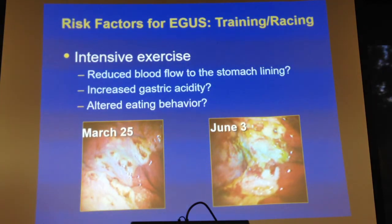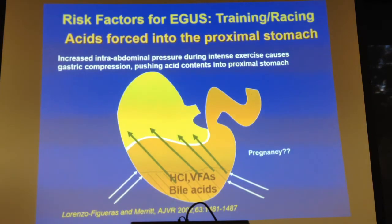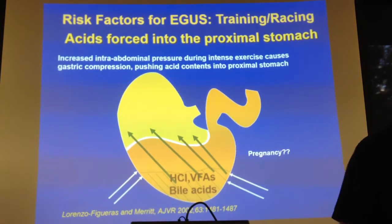So how does exercise affect horses? Well, we think that there's some reduced blood flow to the stomach, and there's also increased pressure, and we think that the stress of exercise also reduces their appetite. And so you have a horse here that between March and June, nothing changed except they just went into work, had the same feed, and you can see a massive deterioration between that period just from exercise. We also think that horses get this stomach pressure from exercise, the increased abdominal pressure from being exercised, especially intense exercise like galloping, and they push that stomach acid up past this line where it's not supposed to go, into this area that's prone to acid damage.